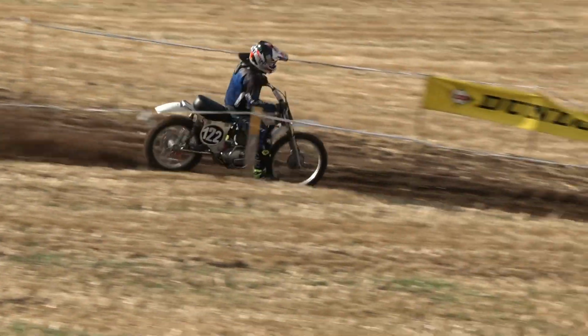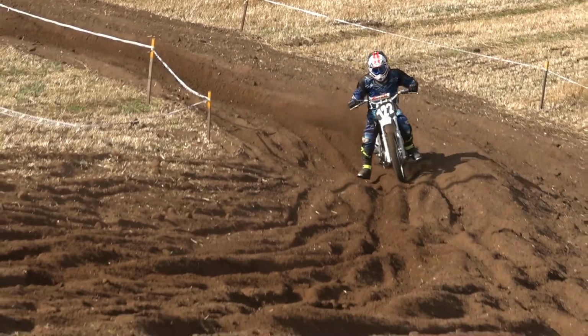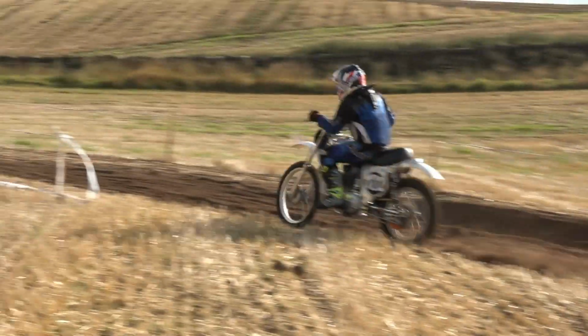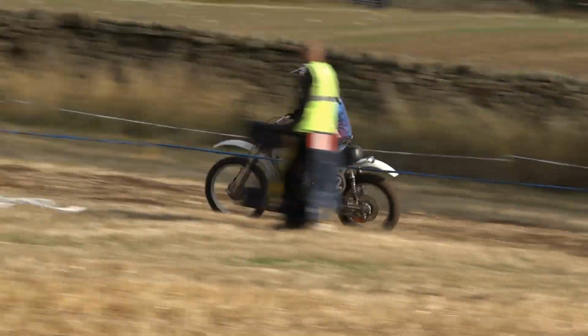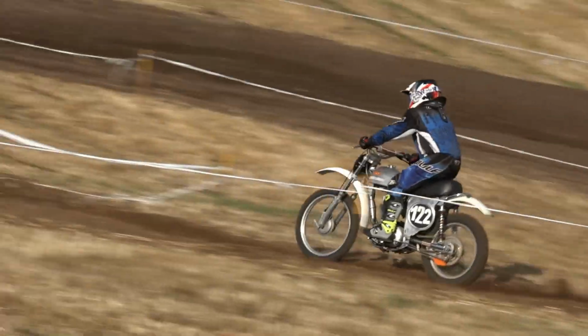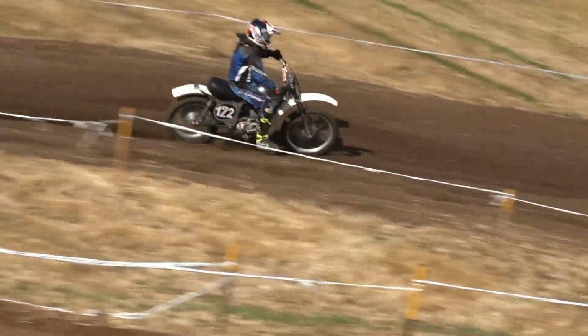And we're back with our second placed rider, Fergus Moody, number 122, on that BSA with the Faber frame and chassis. So Fergus doing very well on his B44 engined BSA there. So Fergus Moody there, number 122.